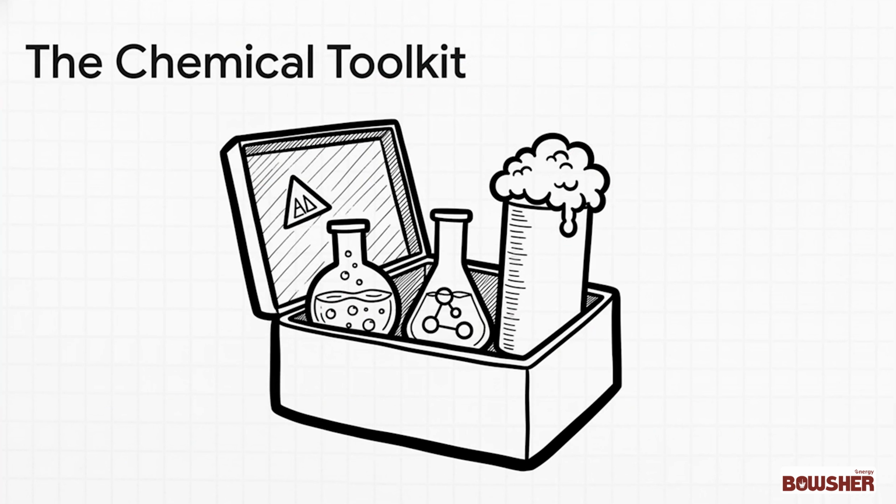Engineers have this whole chemical toolkit to draw from. Depending on what kind of deposit they're dealing with, whether it's hard mineral scale or some kind of oily sludge, they might bring in powerful acids, alkaline solutions, or these specialized chelant cleaners. Chelants are really cool. They're chemicals that basically grab onto metal ions and dissolve them. The weapon is always chosen to match the enemy.